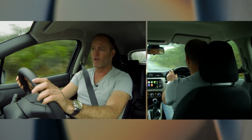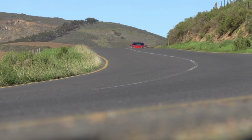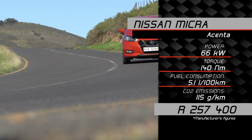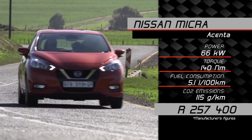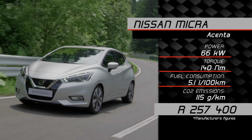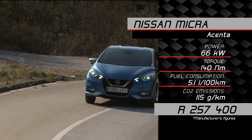Apparently next year we can expect to get the 1-litre naturally aspirated engine in. All of the cars are operated with a 5-speed manual gearbox, so no auto. Potentially a bit of a problem because some of their competitors do offer you, the consumer, the option of an auto box. From a driving perspective, the little 900 turbo is very, very perky and obviously incredibly frugal as well. A fun little car to drive actually.